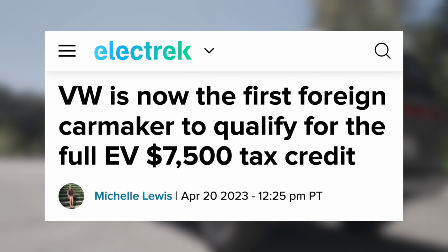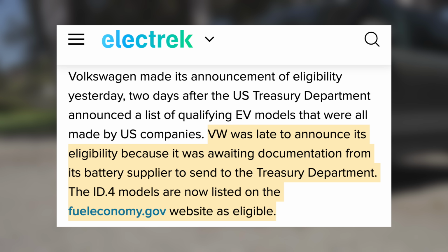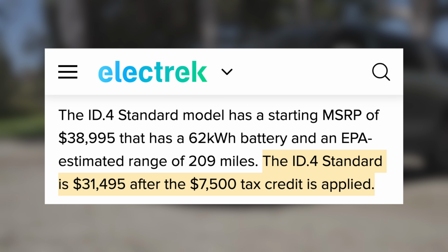VW has also been made eligible, and now they're the first non-US automaker to qualify for the full $7,500 tax credit. They were also just waiting on the proper documentation so that the ID4 would qualify. You can now get the standard range for as low as $31,495 after the credit is applied.